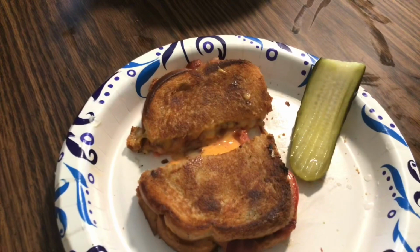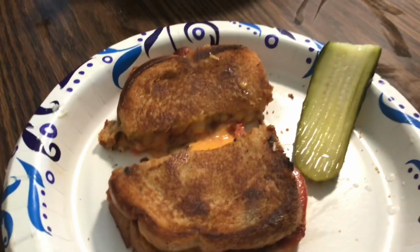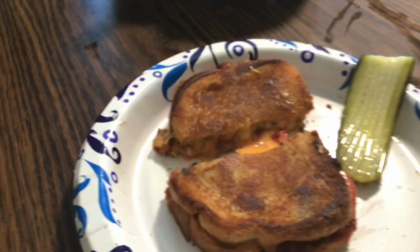All right, guys, so here it is. Oh my God, guys, look at the cheese. Look at that. It is amazing, and I put a pickle with it. These are my favorite pickles, these Clausen. Oh God, they're so good. Here it is. Okay, I think I'm gonna taste it for you guys. I want you to see how good it is, and what it tastes like.